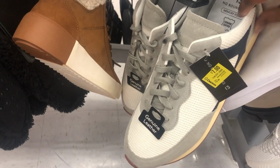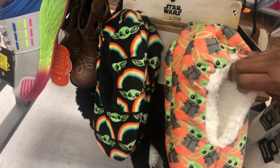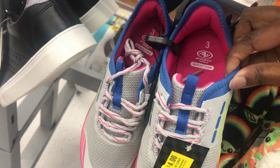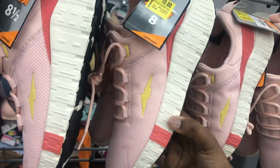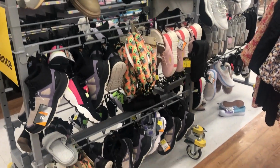And then they have these for $7 by No Boundary. Aren't these from the holidays? I'm not sure how much those are, but these are $4 by Athletic. And then they have these for $10. And these are for $10 by Avia. It is so much shoes. These right here are for $5.